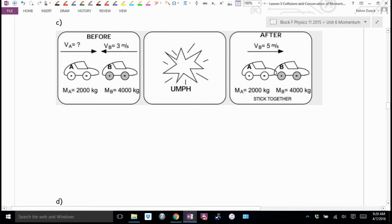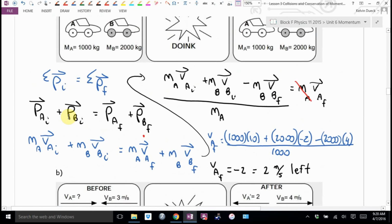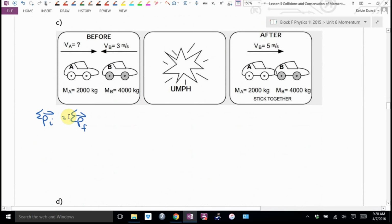Well, you know what? That's a job for the law of conservation of momentum. The sum, the total of all the momentum before has to equal the total of all the momentum afterwards. Now, in my notes, Alex, I'm writing every step. You may notice that some of these steps are getting kind of repetitive. If you get comfortable enough in your homework to take some shortcuts and you're getting the right answer, I'm good with that. I would never take shortcuts, of course, on a test or a quiz.